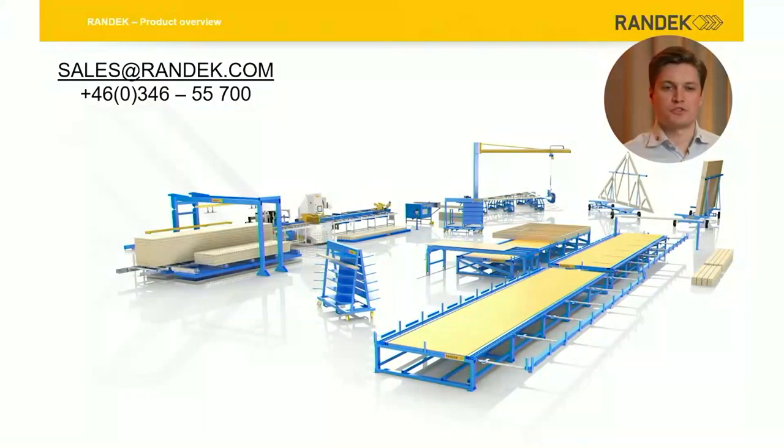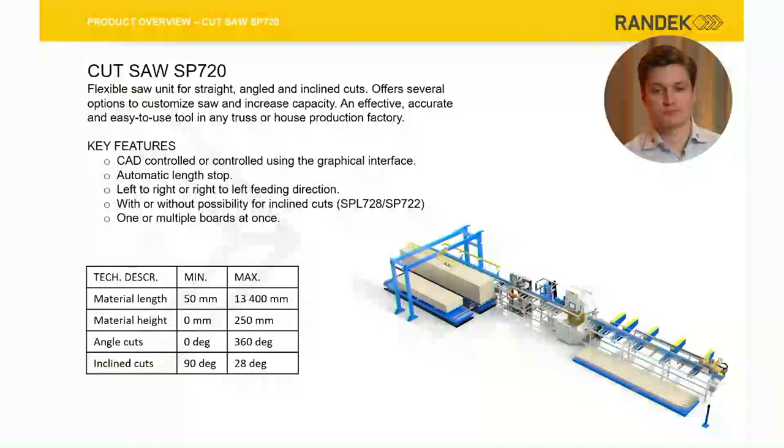And what you see in the presentation here is a picture showing most of the different product ranges within this. So we have the cut saw, the press system for roof trusses, and butterfly tables with different accessories.